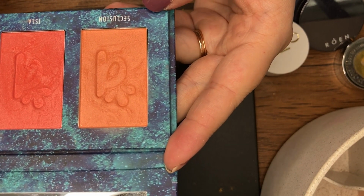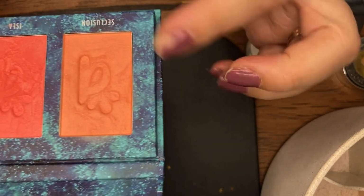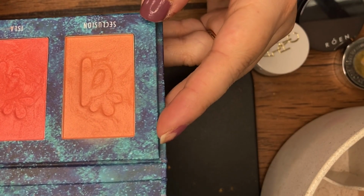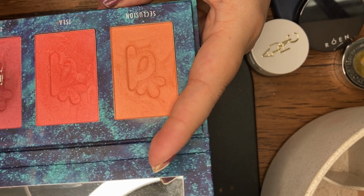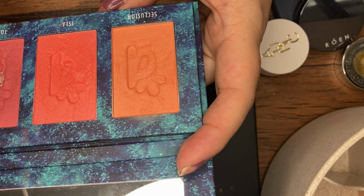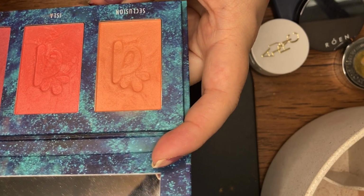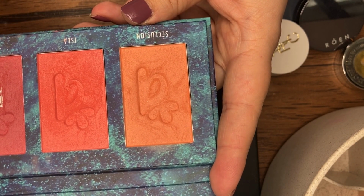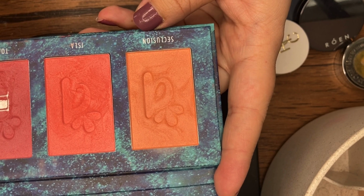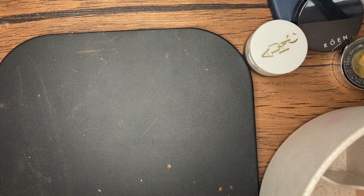I lean more towards these colors and pinky colors. These ones are fine. I find that I like the darker ones more for fall and winter, but I'm not really picky about blushes in general. Like I mentioned in my last video, I'm still navigating the world of face makeup, if that makes sense. But yeah, I like that one fine.